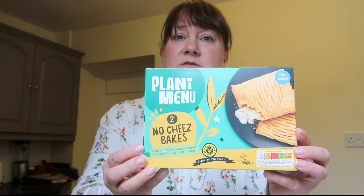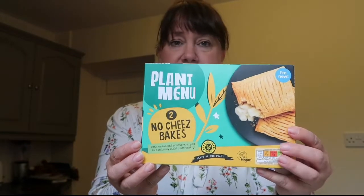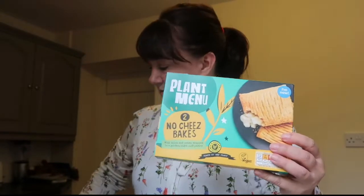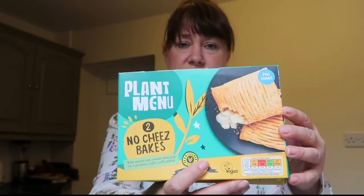So these are not Christmas, but I've not tried them. So they're the no cheese bakes. And there's two in there. So we've tried the ones that are like the steak bakes. Obviously these are the cheese ones. So we're going to give those a go.